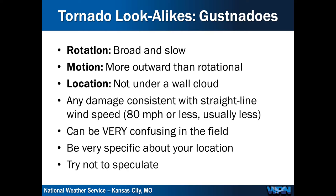They're probably not going to cause any damage. If they do, it's going to be consistent with the wind speed of the storm itself, so 80 miles an hour or less, and usually much less. There was an example over in Topeka's area a couple of years ago where they had around 80 mile an hour winds and some farm equipment damaged, so definitely confusing in that case, and can be just super confusing in the field. But if you do see one, be very specific about your location.